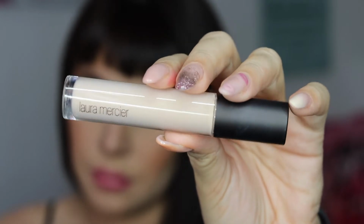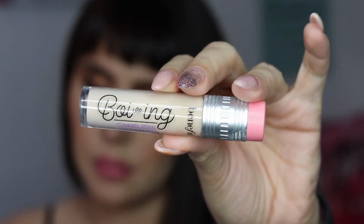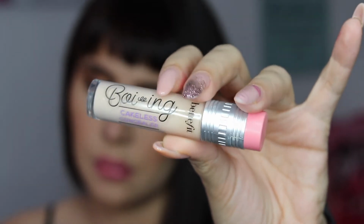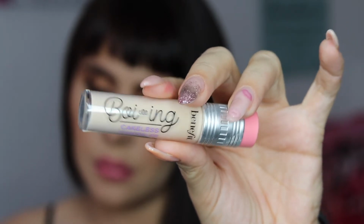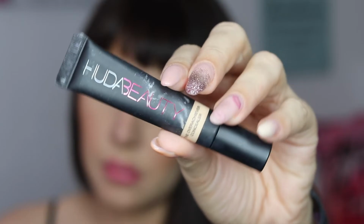I haven't used it that much, but the one time or the two times that I've used it, I find it to be not that full coverage. Recently, I purchased the Boing Concealer by Benefit on a Black Friday sale here in Colombia. And I'm gonna try and see if it will be a match for my Tarte Shape Tape because I want something extremely full coverage. And last but not least, I have here the Huda Beauty Concealer.